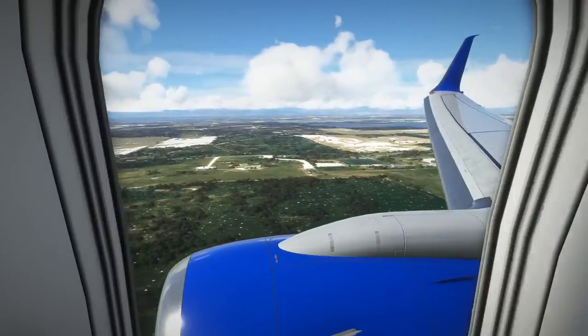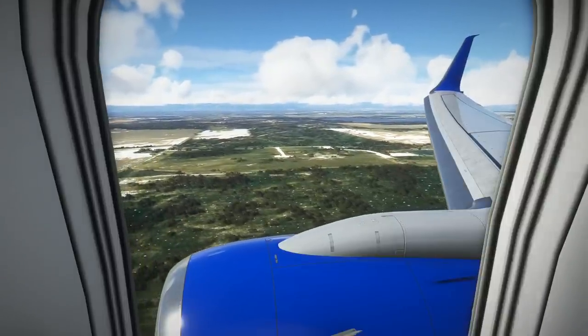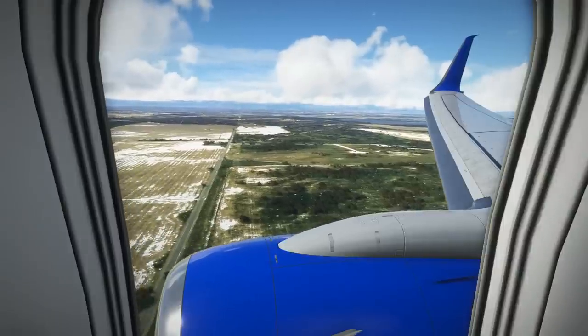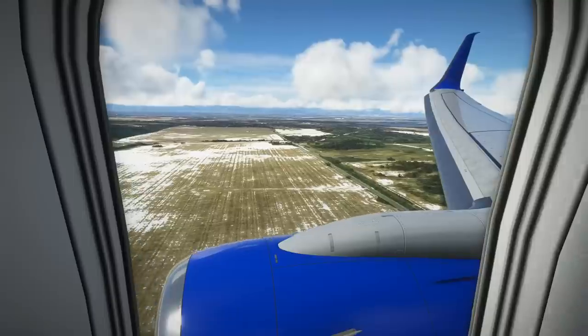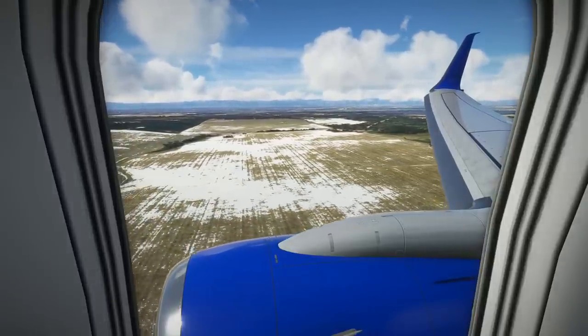Again, it's one of my favourite jets in the sim. I think it's actually the jet we've flown the most on the channel at this point. Again, PMDG were kind enough here to reach out with a copy of the 900, and they also did the same with the 700. I did, however, purchase both the 800 and the 600 myself, which hopefully goes to demonstrate that I do genuinely enjoy the product.